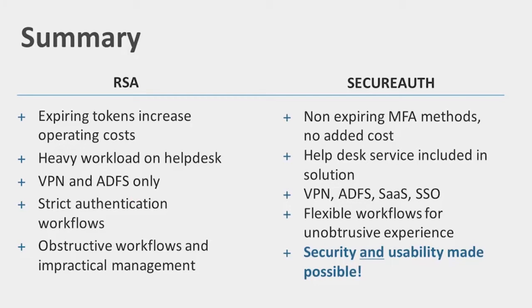So, as a very brief summary, we are able to address the common challenges via non-expiring MFA methods with no additional costs compared to traditional tokens. We have a full help desk service suite included with password reset, account unlocking, etc., as well as basic profile management. We're able to integrate with VPN, ADFS, software as a service applications and environments, as well as providing single sign-on to manage large amounts of applications for users.